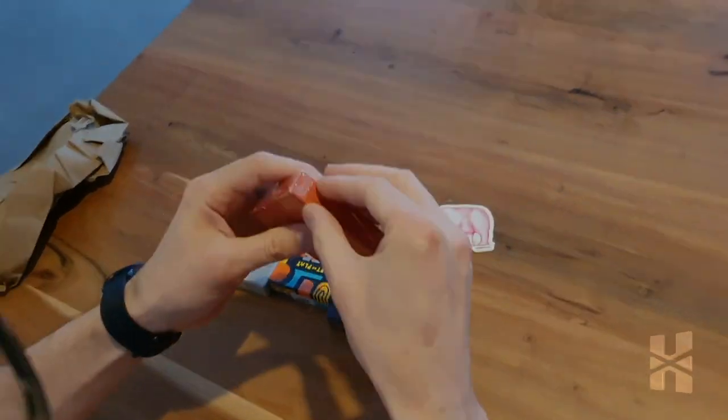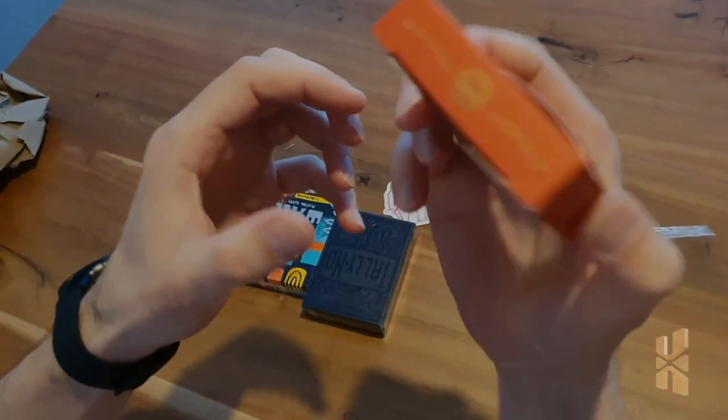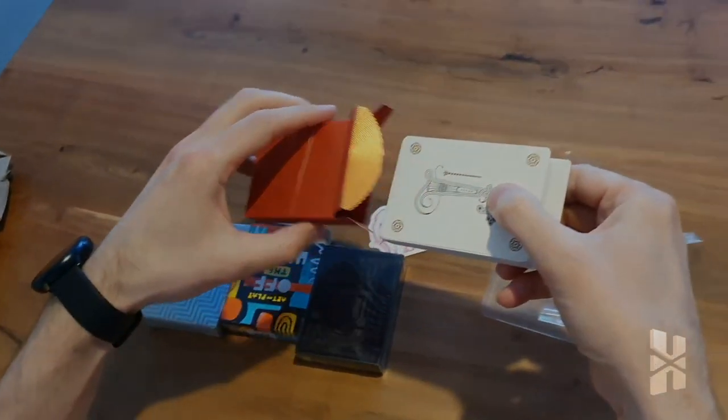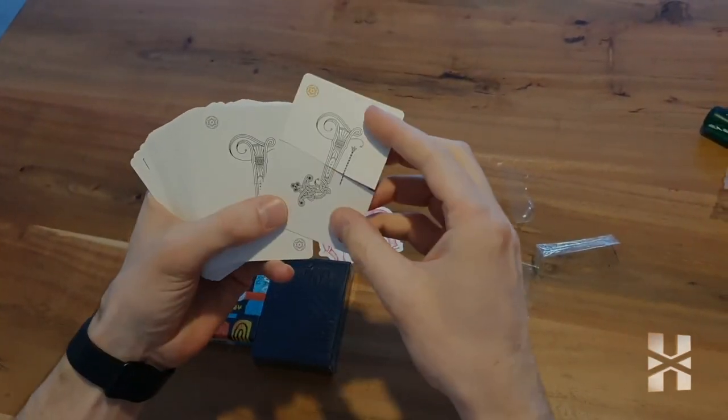Because the red deck was already damaged, we decided to open that one and have some fun with it and see how far the damage would extend. Luckily for us, it's just the 2 jokers.